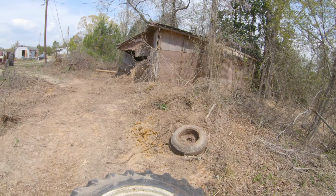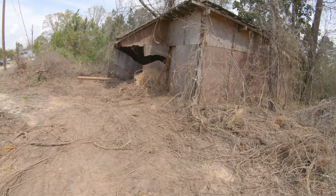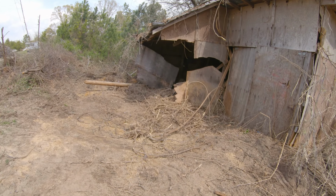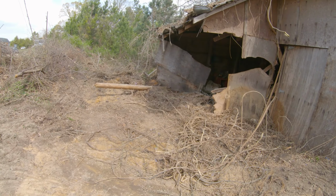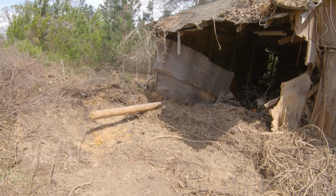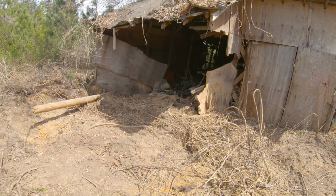This is an old pole barn. Dad used to dirt track race back in the 60s when he was in high school, and he built this building to house his dirt track cars, and then later used it on the farm. But in 1989, when Hurricane Hugo came through, had a bunch of trees down. We had a lot of bad stuff go down with Hugo.